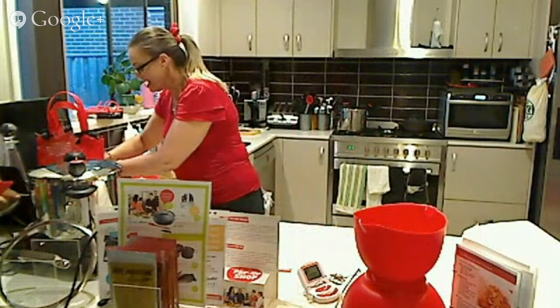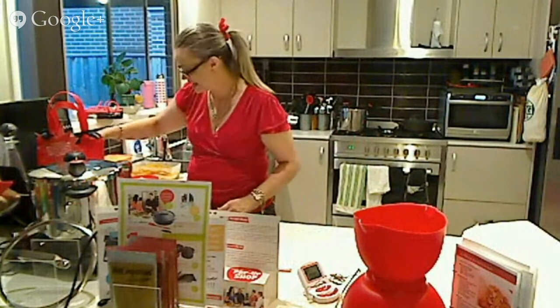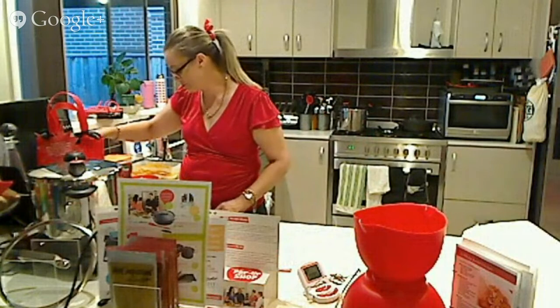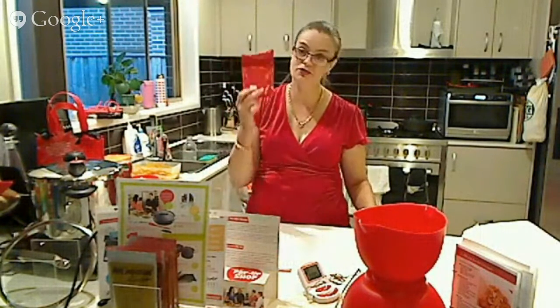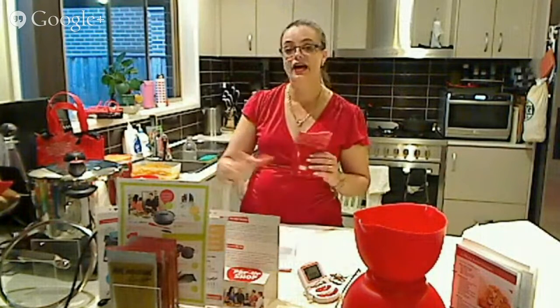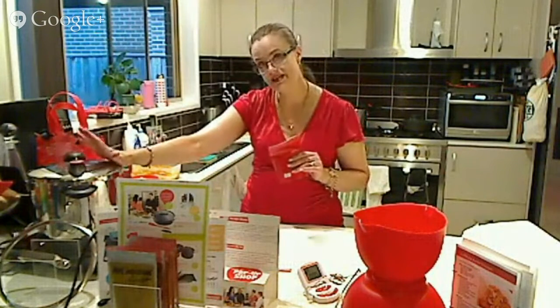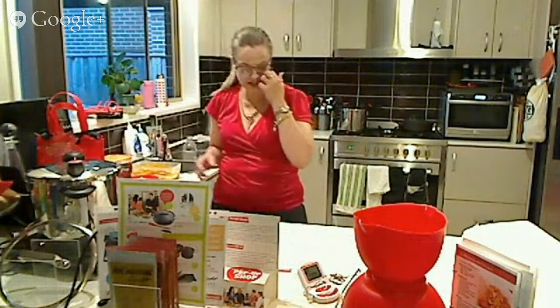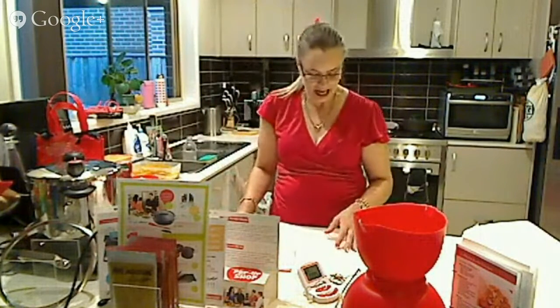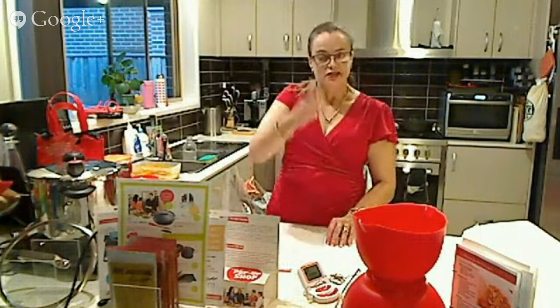So we're going to make butter chicken. And the butter chicken, the recipe that's written on the back is written for your saute pan. It takes 22 minutes in the saute pan. And tonight we're going to do it 8 minutes in your pressure cooker. Because, of course, the more pressure cookers that you can sell, the better profits you're going to have.